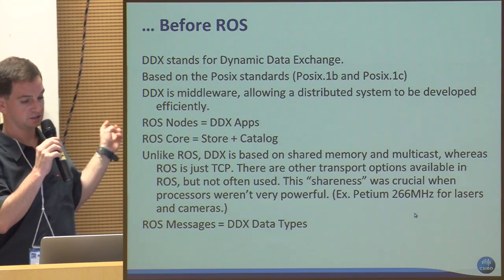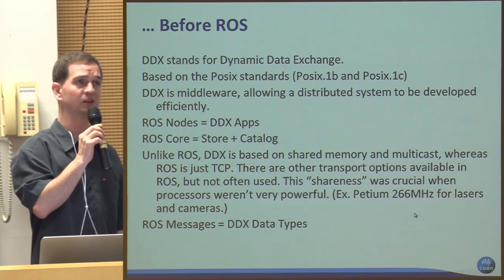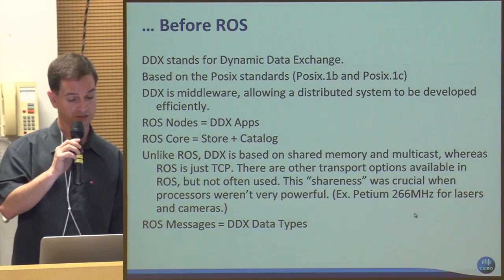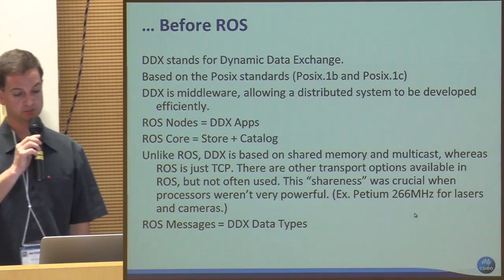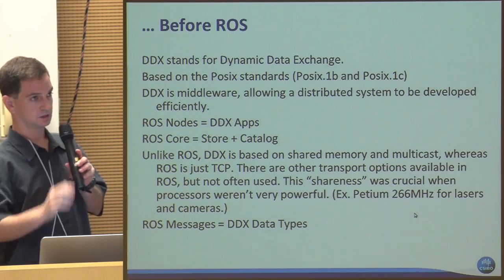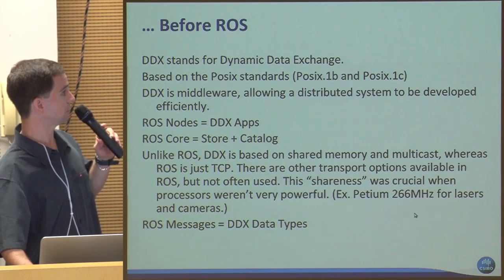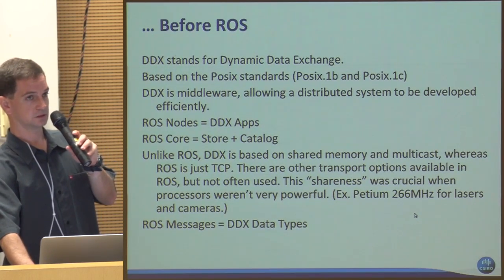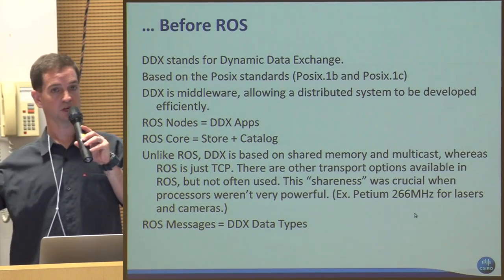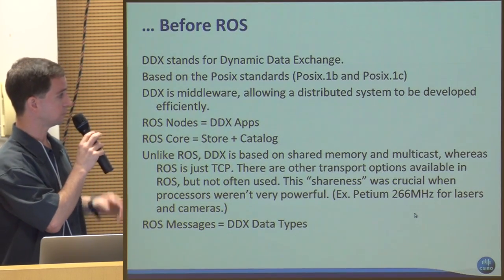And this was very important when our processors, in the late 90s, early 2000s, were not very powerful. For example, we had, I wasn't there yet, but I was talking to the software engineers about it, a Pentium 266 for lasers and cameras. So in this type of scenario, efficiency is very, very important. DDX is available online as well under a package called Spring. It's on the CSIRO website. It's open source, and in some of our projects we combine ROS with DDX depending on what we want.